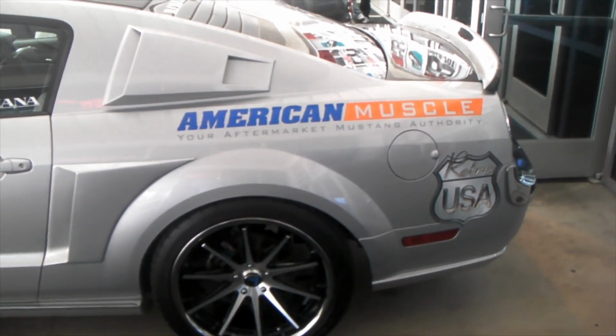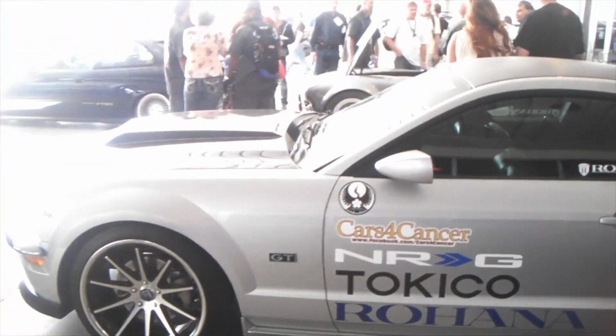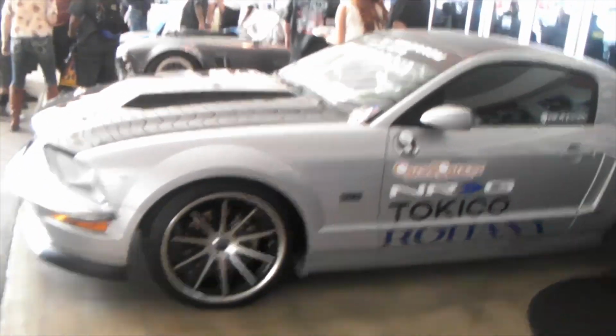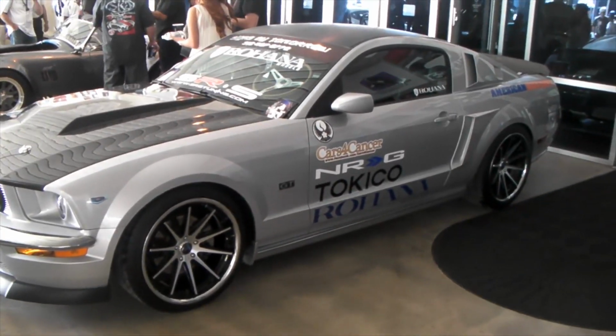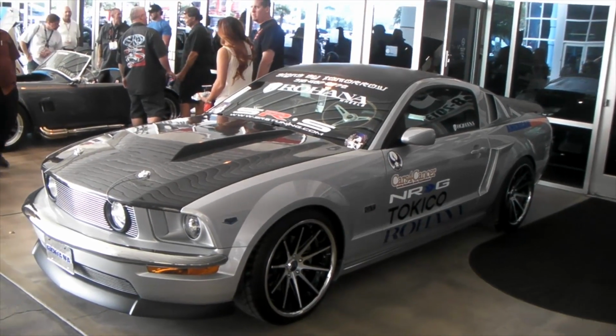This is another great wheel from Rohanna, another company that we sell at DozenTires.com. Beautiful wheel, beautiful vehicle. Great look on the vehicle. Again, you can find these on our website, DozenTires.com.